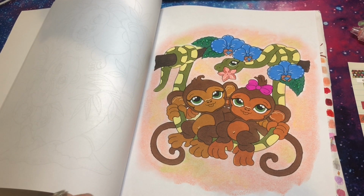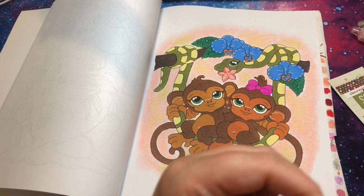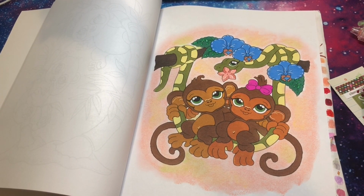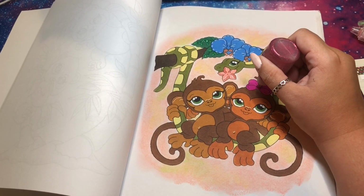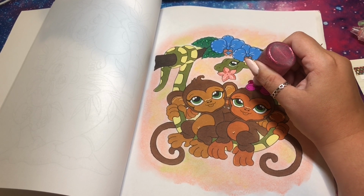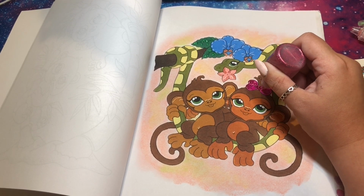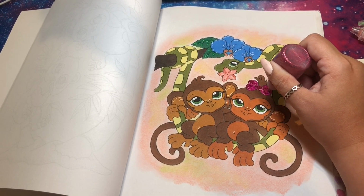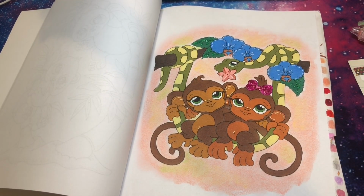Then I'm gonna do this dark pink over her bow. Yeah, I always squeeze to the side because if they get clogged or anything like that, you don't want an explosion directly on your page. An explosion on your little side page is okay though. I'm just gonna glitter the whole darn thing. Oof, that's the sparkle.